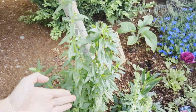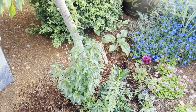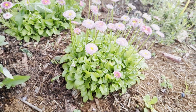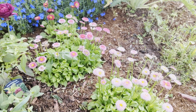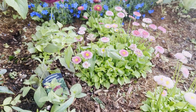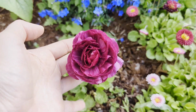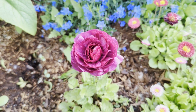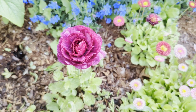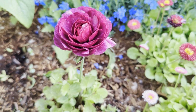Right here, these are very tall snapdragons that are about to start blooming any time now. Right here, these are English daisies that are very late to bloom. They should have bloomed in about early April or even March, and they're blooming at the end of May, which is kind of crazy. And beside it, this absolutely gorgeous flower, which looks like a burgundy rose, my favorite, is a ranunculus. I cannot believe it came back. These are supposed to be annuals in our area, and this guy came back. This beautiful flower is blooming once again, and I am so grateful.